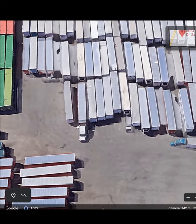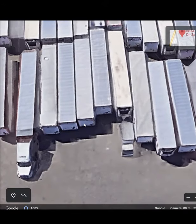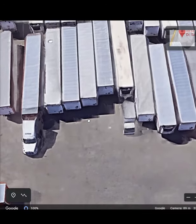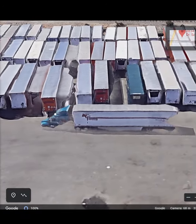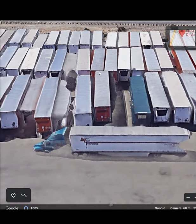It's a crappy place. It really is a crappy place. Now, as you can see, you don't even have room to crank your landing gear. But a lot of the time there is. A lot of the time too, if you want this trailer back here, you'd have to call the hostler, and whenever he's ready, he'll pull these trailers out for you.